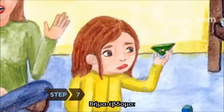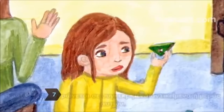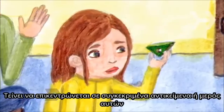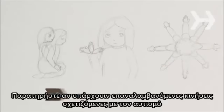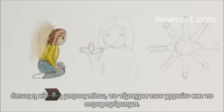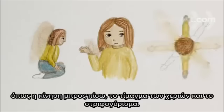Step 7. Note their focus. Do they tend to fixate on a favorite object or part of an object to the exclusion of other people, including other toddlers? Step 8. Look for repetitive movements associated with autism, such as rocking back and forth, hand flapping, and twirling.